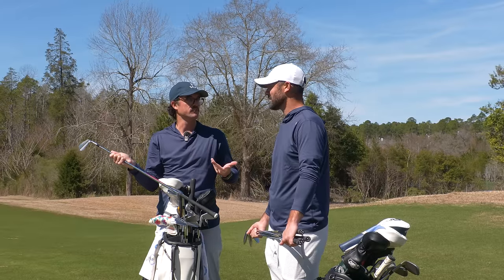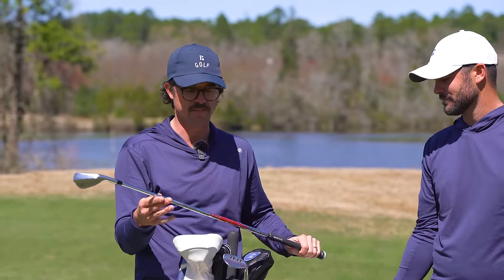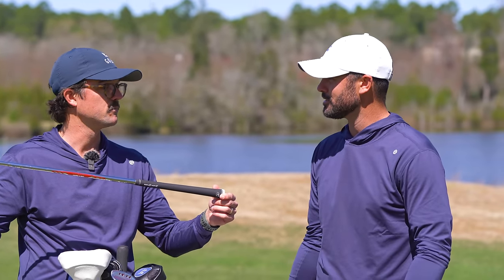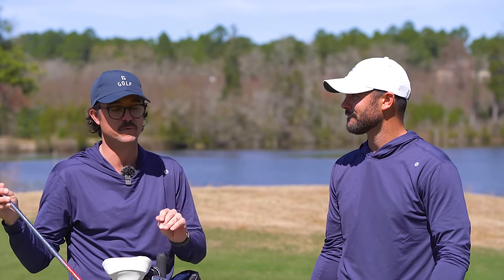Do you hit them good? Yeah. That's all that matters. I produce a lot of spin with my irons traditionally, and so this takes a little bit off of it. But that's the shaft. So do you produce a lot of spin with the irons to make up for the lack of spin with the wedges? Probably. That's full swing, a lot of spin with wedges. Chip shots, no spin with wedges.